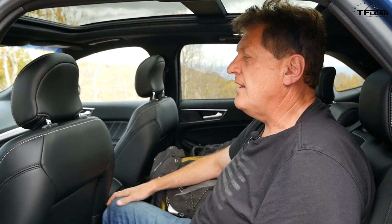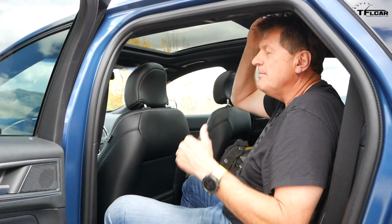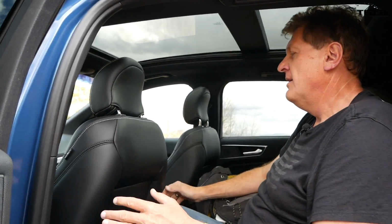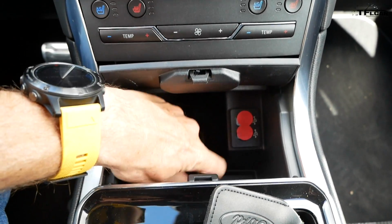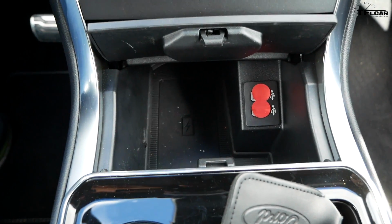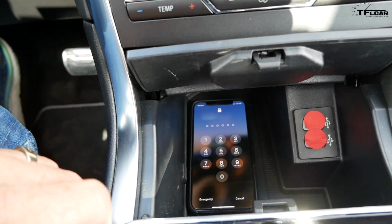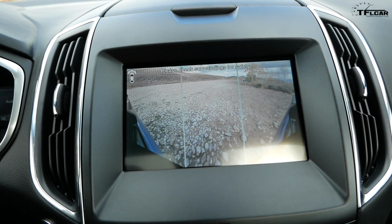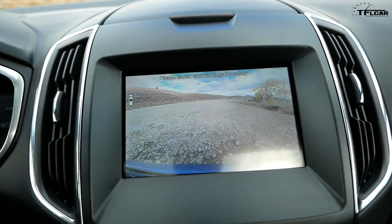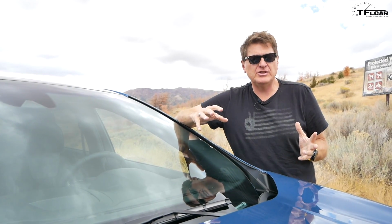So I'm sitting behind myself as always, and the great thing about American cars is they have a lot of room, and this one has a lot of room. Headroom is a little bit tight because of this massive sunroof, but otherwise plenty of leg room. And in case you're wondering, there is a built-in charger for your phone in this cubby hole, and of course Sync does both navigation and Apple CarPlay and Android Auto. Front-facing camera and rear-facing camera. Look at that. Both ways. And of course navigation.